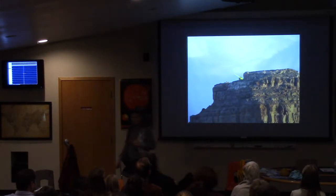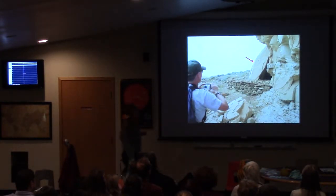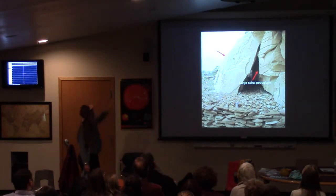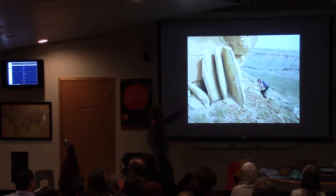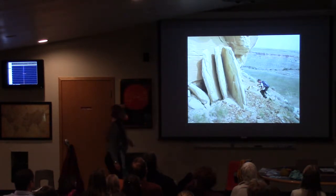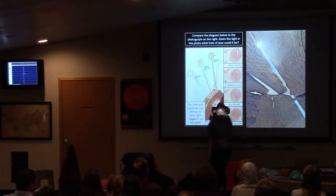This is where the famous sun dagger on top of Fajada Butte is located. That gives you a sense of how big it is relative to the human. Those are the slabs, and there's a large spiral petroglyph behind those slabs. So the sunlight, the noonday sun at different times of year, is coming in between these slabs and casting its light on this spiral that's underneath those rocks. The petroglyph is behind those three slabs. Here's from underneath. You see the spirals, and you see the sunlight coming through the different gaps between those slabs.